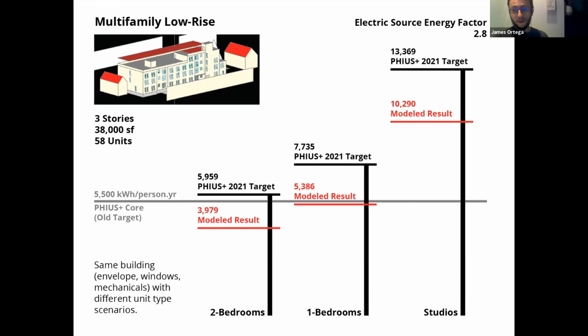If you just switch this building to 1-bedroom units, which at 650 square feet a unit is still a pretty normal sized 1-bedroom apartment, it's just barely under that 5,500 metric.